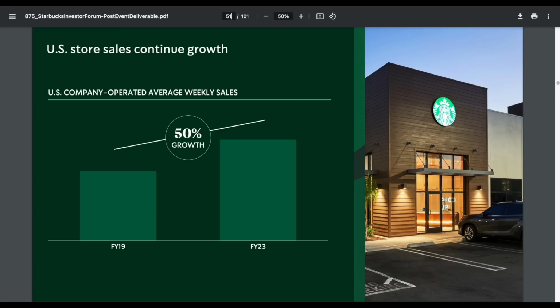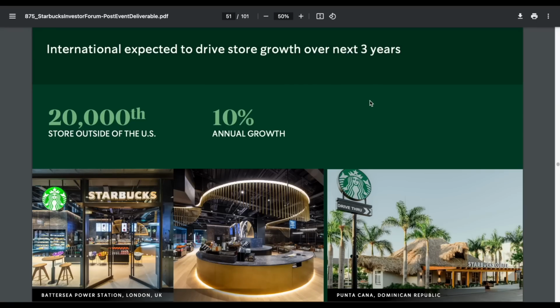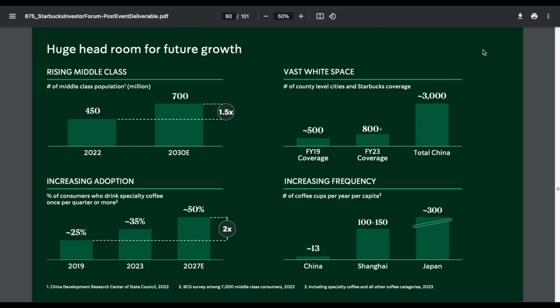Now, if we jump all the way now to the 51st slide, we can see international growth is expected to be a huge driver of overall growth for Starbucks. They now have over 20,000 stores outside of the US and are targeting around 10% growth. And a huge area of focus for Starbucks internationally is currently in China. China currently has a rapidly growing middle class. In 2022, it was sitting at around 450 million, and in 2030, Starbucks is projecting that number will be sitting at 700 million. So that is a large number of people that will be entering their target audience.